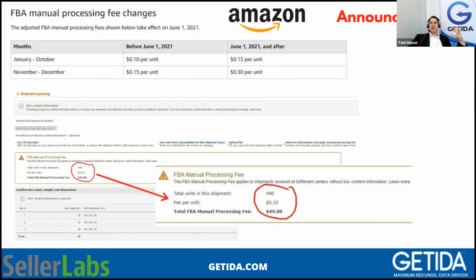And not only that, it takes Amazon longer to receive your inventory. So it's a double hit. You're paying a premium to get your product received even slower than you would like. Okay, so avoid it altogether. And of course, Christmas season, it's even more severe. November, December, if you don't provide them the box content, let's say you shipped in 10,000 units, they're going to charge you 30 cents per unit. That's $3,000 paid in fees for no reason before you sold anything. So better to avoid this altogether.